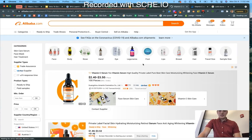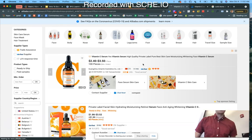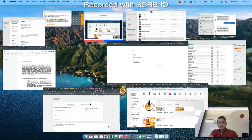Here it is. So for $2.40 to $3.50 per piece and a minimum order quantity of 100 pieces, you can buy this vitamin C serum. Okay, now we have that information. So let's go to Google Keyword Planner.